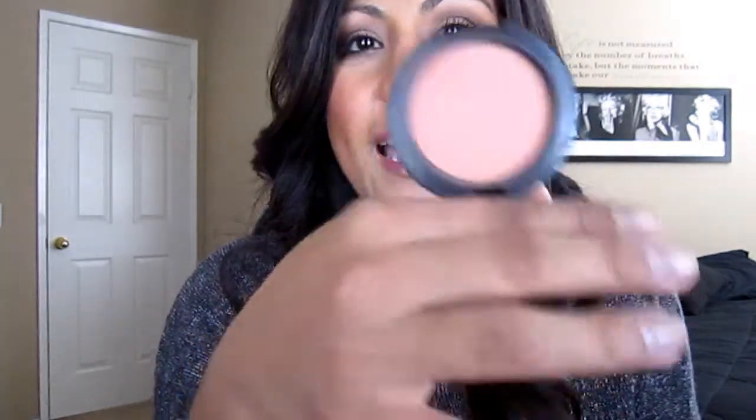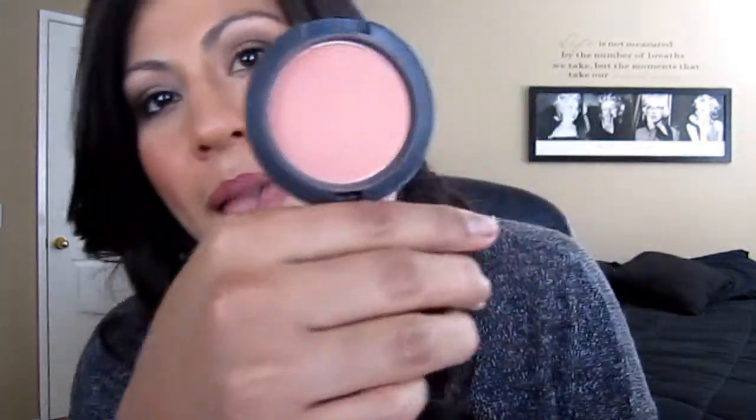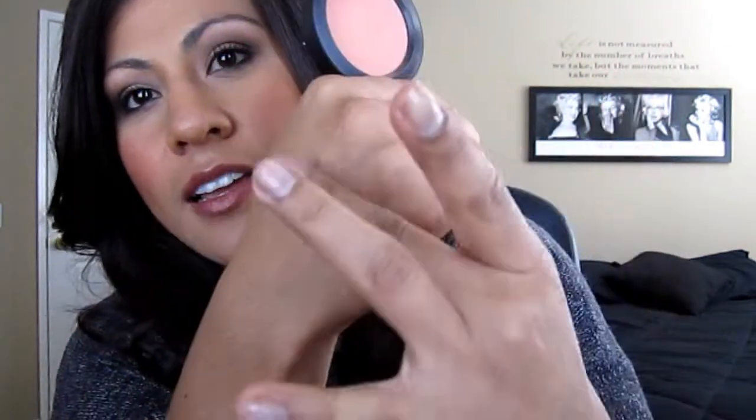The next 2 are blushes. I know I've mentioned this one already because I just purchased it, and it's Melba by MAC. It is just the perfect color.